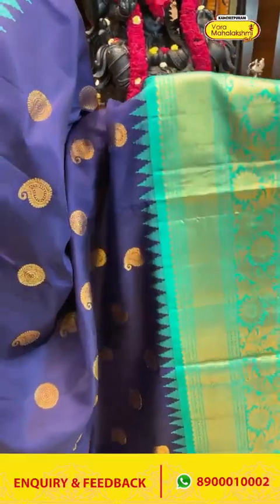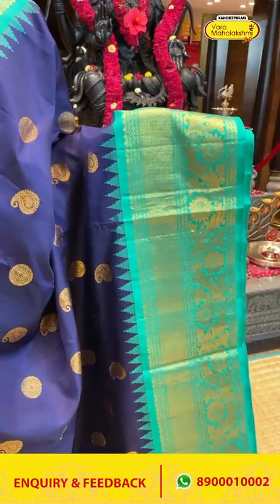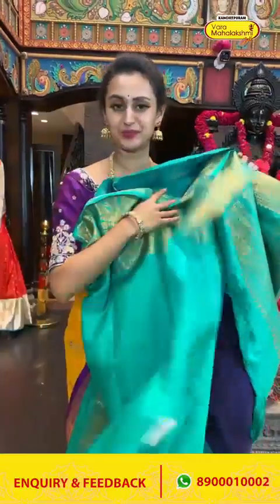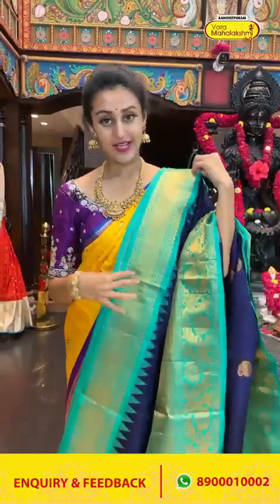And the border is beautiful, dollars and checks with floral jal. And here comes the pallu, which is in dollars and check. And the blouse is contrast. Nice and beautiful, nice and colorful.